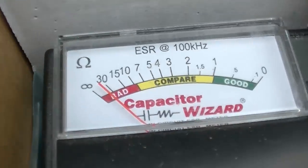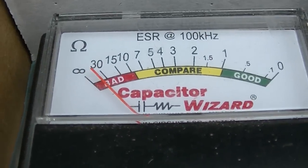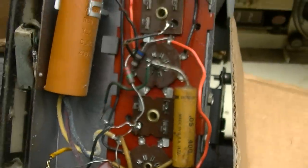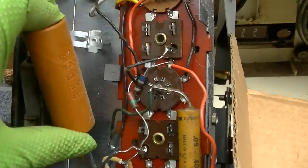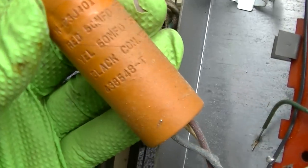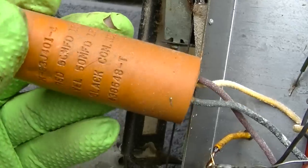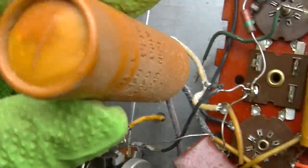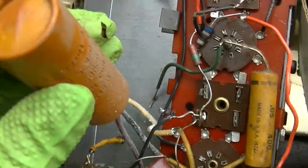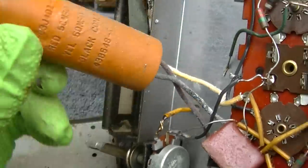This one is dead. This one here is even worse. Dead. So this thing, it's gonna hum. That thing is baked, dried out. Is that like the original? Double 50 at 150. Nothing but the best.